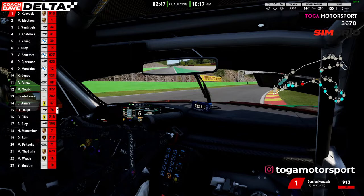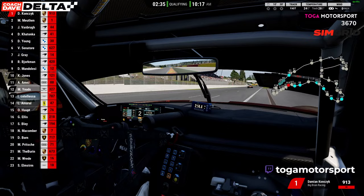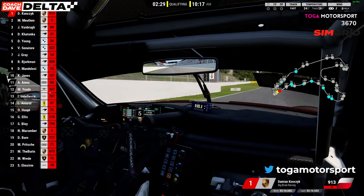Coming down to the final corner here, let's see what he can make of this lap. He is improving, and he is improving by quite a margin, as he will set a lap of 216.6. That is much faster than I would ever dream of going.